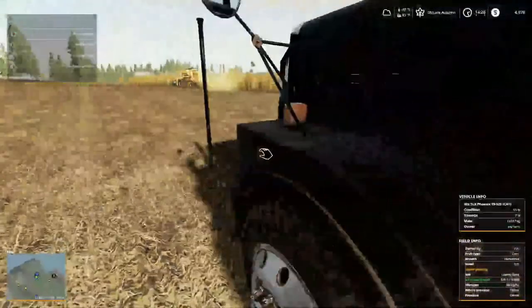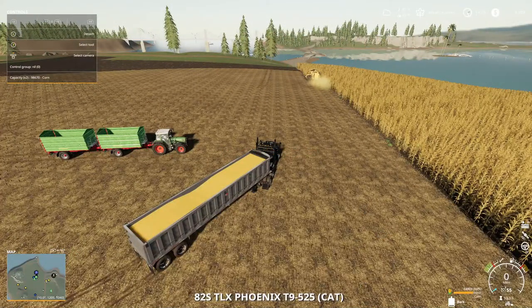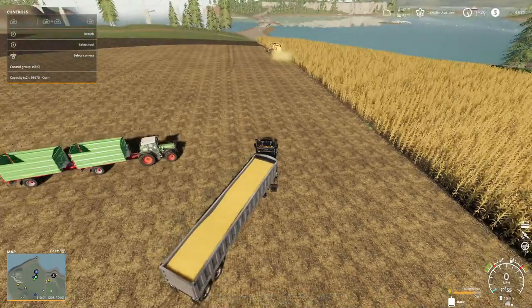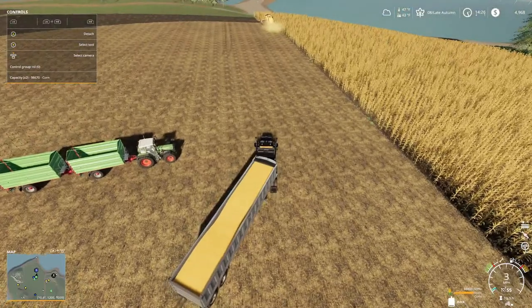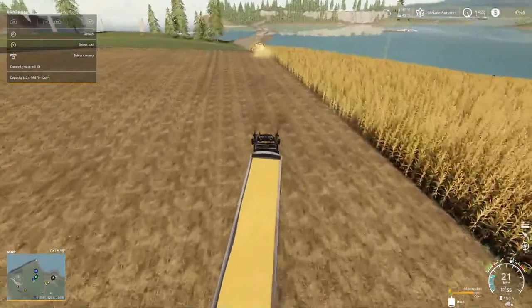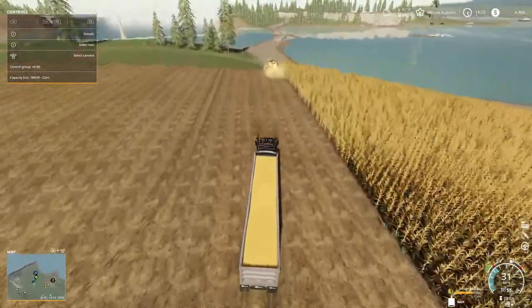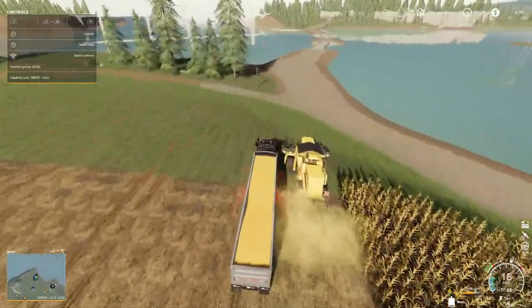Got to get the combine. Start motor. I usually been catching it on this end down here, unloading it. Come on, truck. Let's go. This truck needs some fuel, too. Catch a combine before it turns around. This is going to be unrealistic. I can feel it.